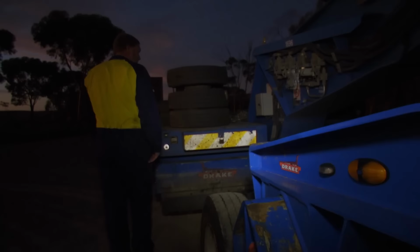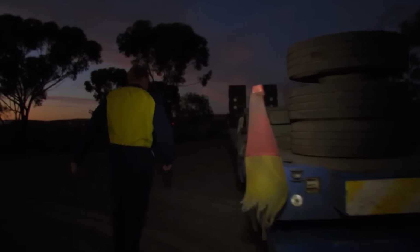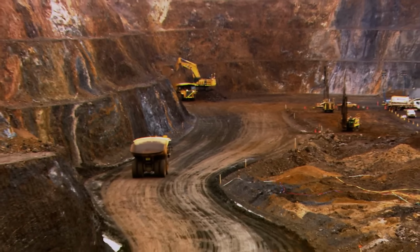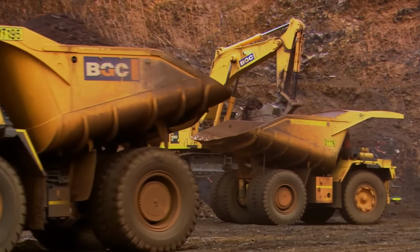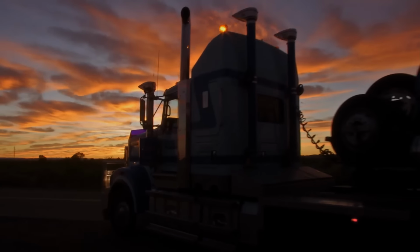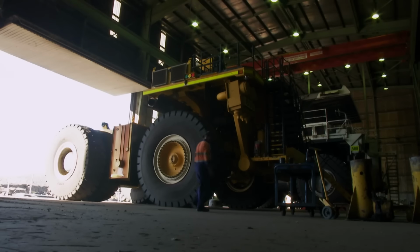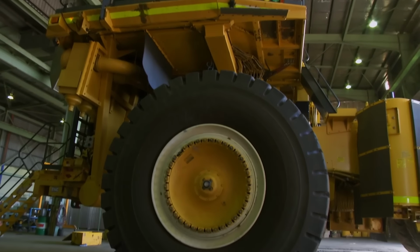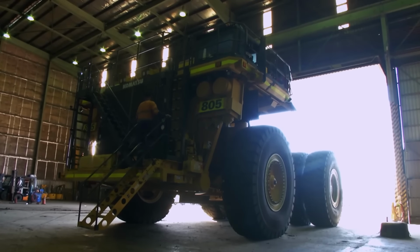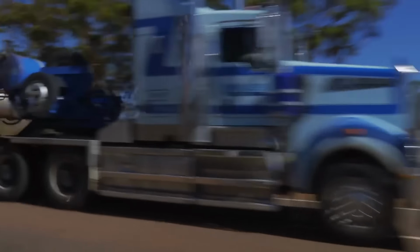Pretty exciting job. That's what we do every day. Cameron's specialty? Mine site plant relocations. Pick up machines, take them from one side of Australia to the other. Today, Cameron's task is to truck this. It's approximately 130-tonne dump truck, 8 metres wide and 6.5 metres high, so we've got a few issues with power lines. And that's just the start of it.